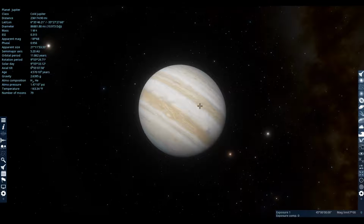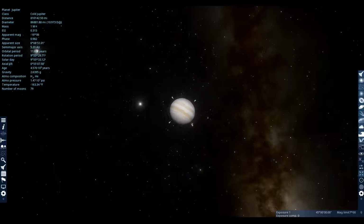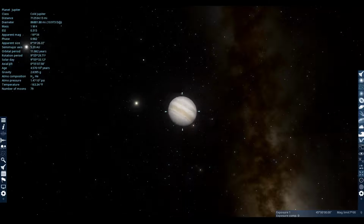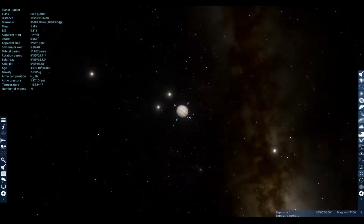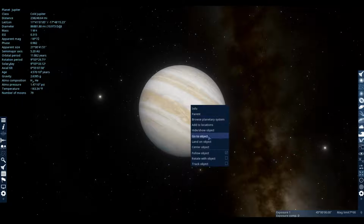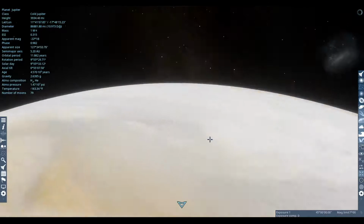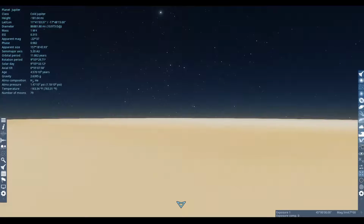So anyways, let's take a look at Jupiter. I know you can't walk on Jupiter, but for the sake of this. Oh, here, and this is cool. You can see, when we zoom in and out, all the moons related to Jupiter. I love how it looks like its own little planetary system. So let's land on Jupiter and see what it looks like from the surface. Again, you can't really walk on Jupiter, but it lets us take a look.